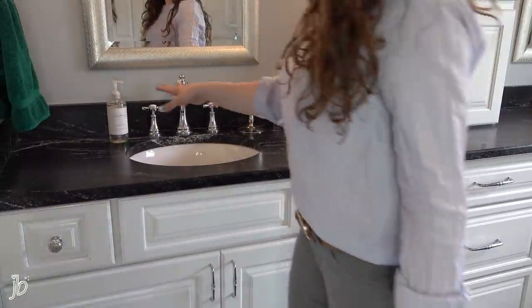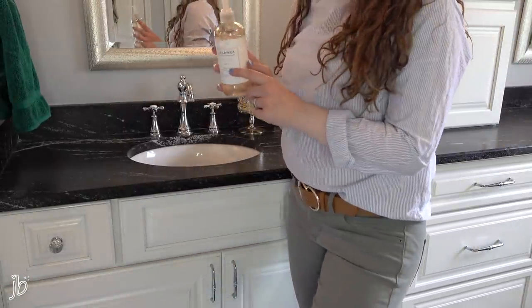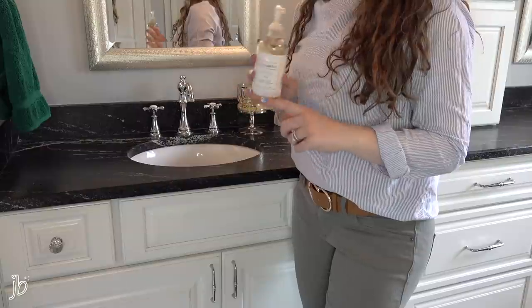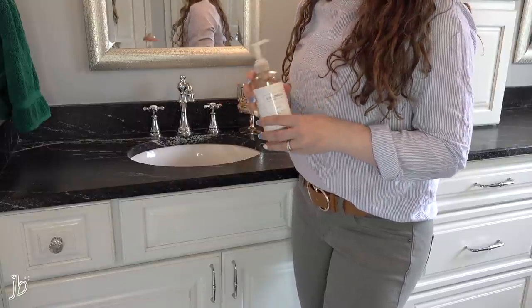So up above here, I've got my hand soap, obviously. This is from the brand Caldrea. It's their sweet pea hand soap. I adore this brand. I really like their room sprays. Their hand soaps have been really nice. It's a more natural brand that I buy on Grove Collaborative's website, which I love.